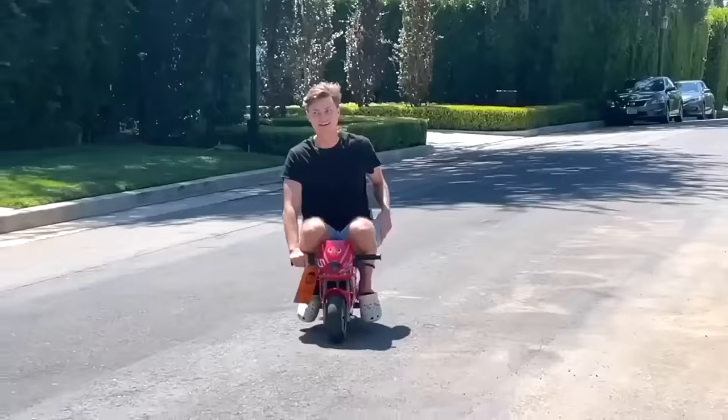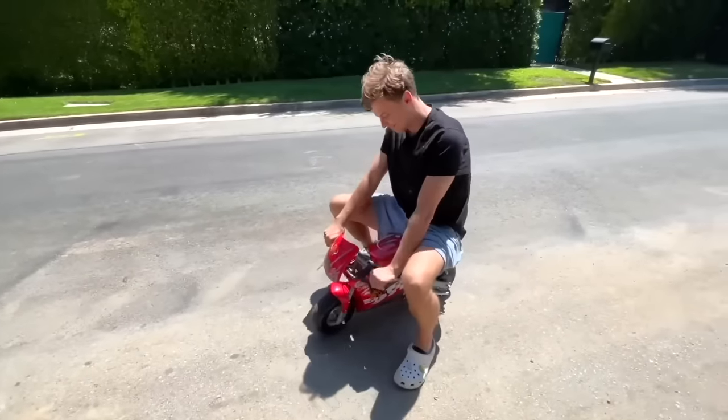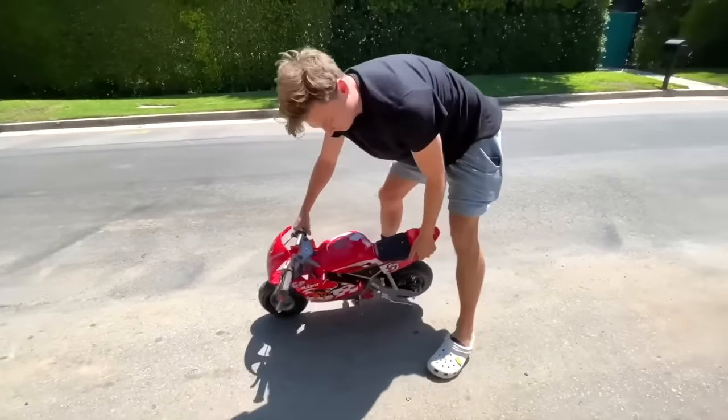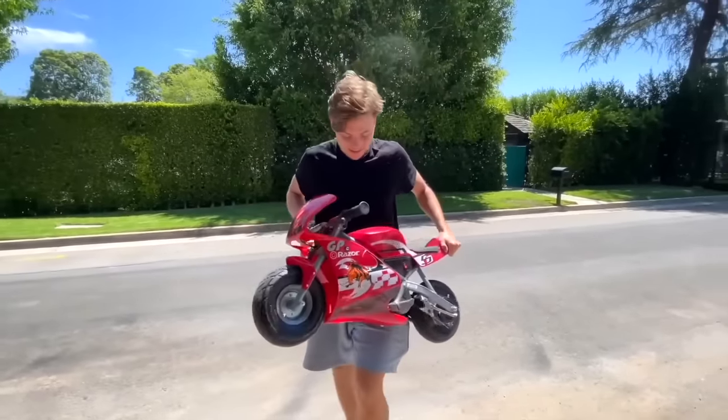Woo! Do a wheelie. Yeah, it's pretty fast downhill. It's great. Very comfortable. Yeah, it's more comfortable than our other pocket bikes for some reason. It's great. And it's smaller. Yeah, and the best part is you just pick it up, carry it with you. Literally put it in your pocket.